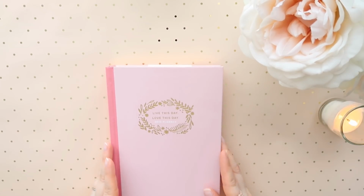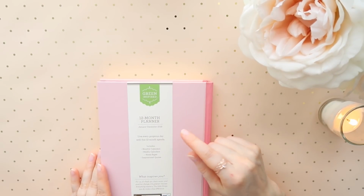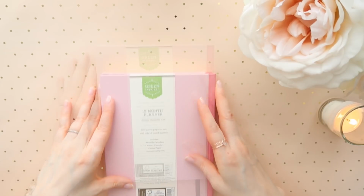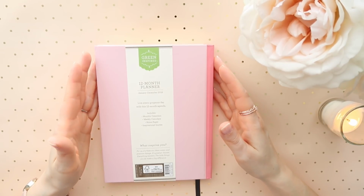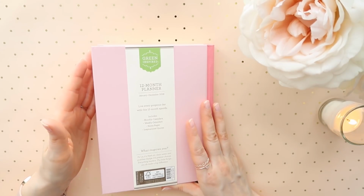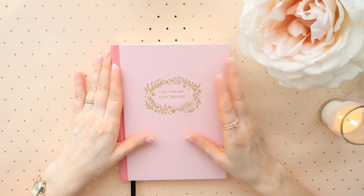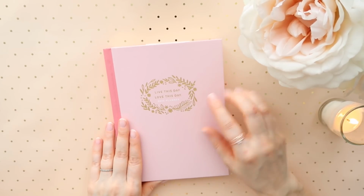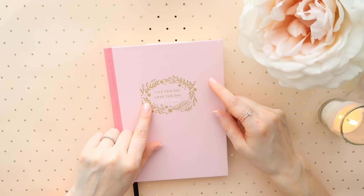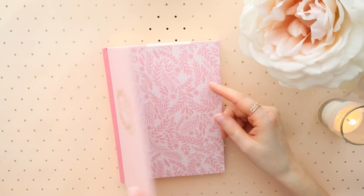This one is by Green Inspired, and this is a 12-month planner, January through December 2018. This has monthly calendars, weekly calendars, notes pages, and inspirational quotes. And that is something that really drew me to this, aside from the fact that it is pink, and I do love pink. I like the gold foil on the front. It says, "Live this day, love this day, 2018 planner."